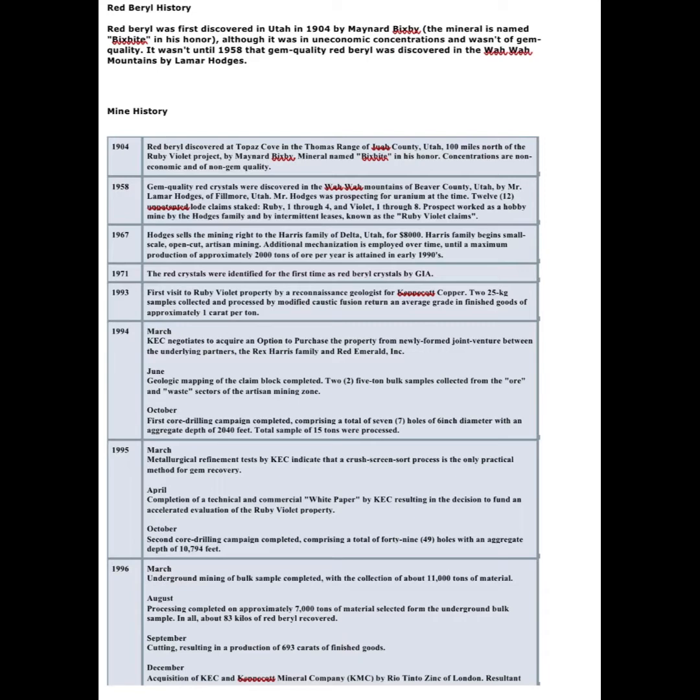1995. March. Metallurgical refinement tests by KEC indicate that a crush screen sort process is the only practical method for gem recovery. April. Completion of a technical and commercial white paper by KEC resulting in the decision to fund an accelerated evaluation of the Ruby Violet property. October. Second core drilling campaign completed, comprising a total of 49 holes with an aggregate depth of 10,794 feet.